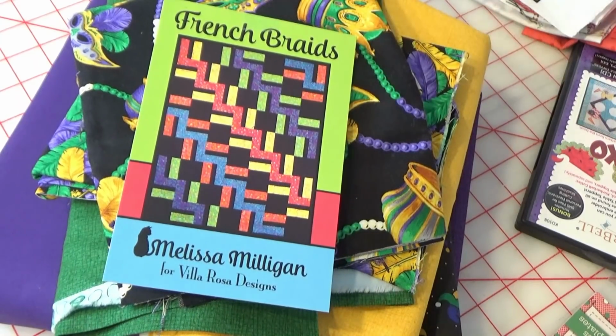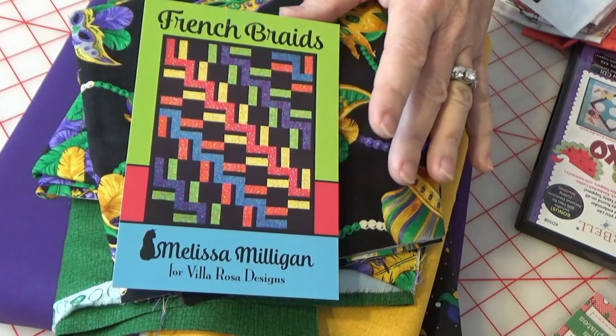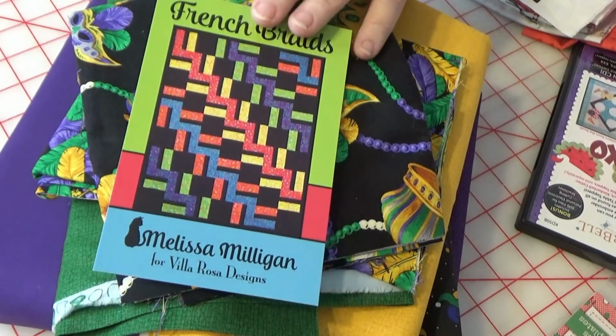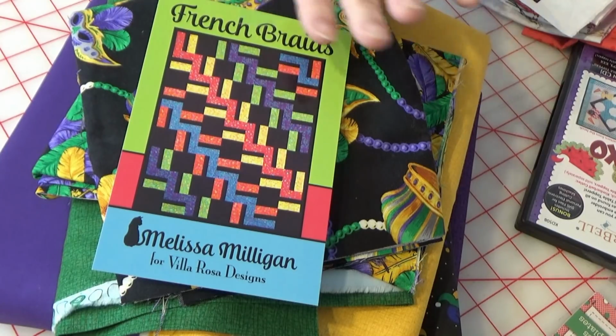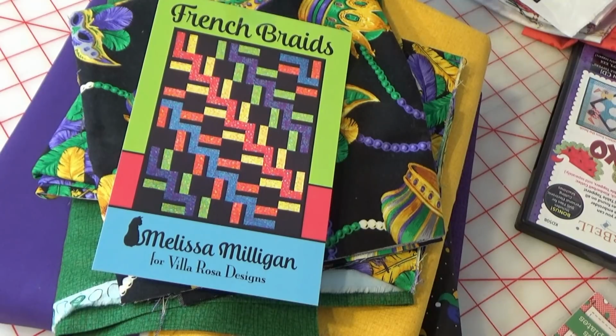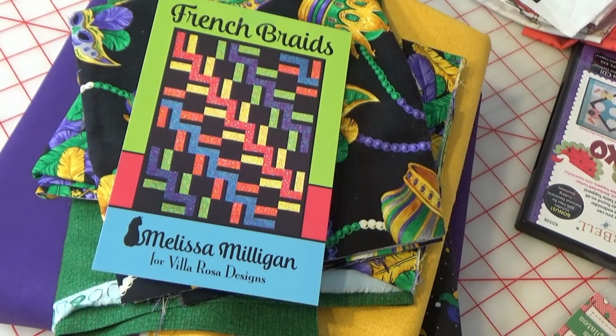But one of the reasons I have so much fabric is I want to make a Mardi Gras quilt as a backdrop behind me for the YouTube Live, and I chose French braids from Villa Rosa Design. This is a wonderful pattern if you are a brand new quilter, because look, there are no bias seams in this, and it is so simple. You literally are sewing strips together and then cut them to size, and then create little stairs on that. That's going to be a really easy quilt to make, and I'm getting ready to cut that right now.